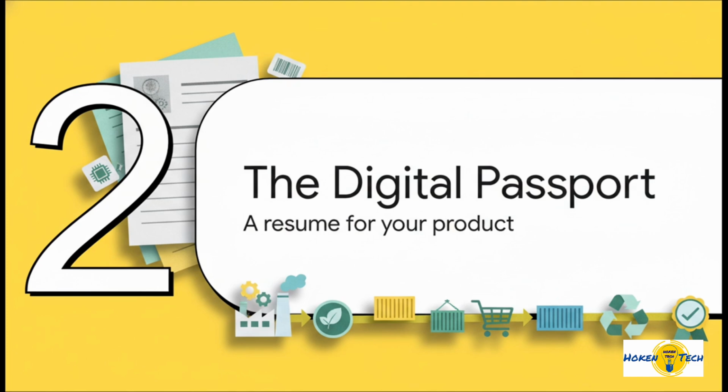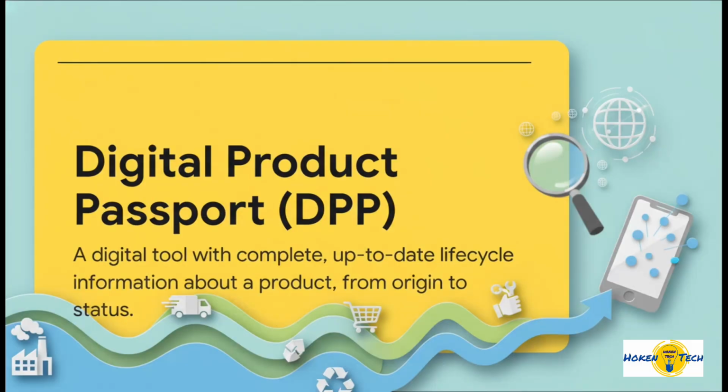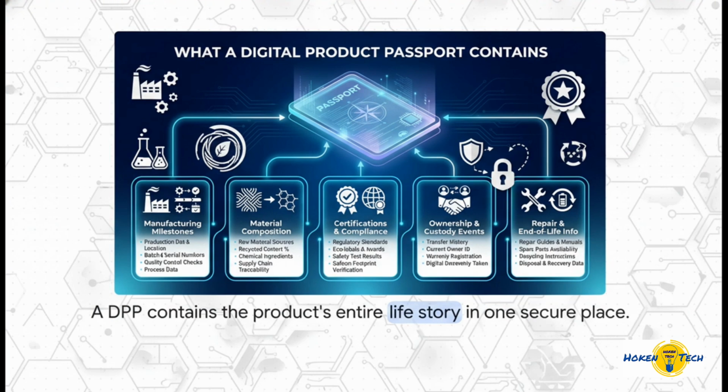And honestly, the best way to think about it is like a resume, but for your product. So, to get a little more official, a digital product passport, or DPP, is a digital tool that gives you the complete, always up-to-date information on a product's entire life. It follows an item from the moment its raw materials were sourced all the way to you, making every single step totally verifiable. So, what kind of stuff is on this resume?